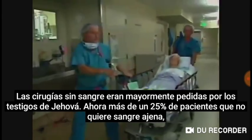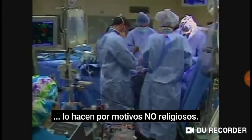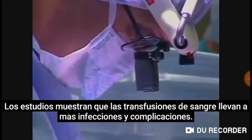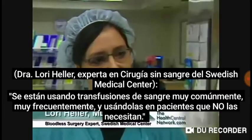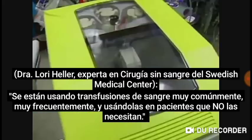Bloodless surgery used to mostly be requested by Jehovah's Witnesses. Now, more than 25% of patients asking for no donor blood do so for non-religious reasons. Studies show transfusions lead to more infections and complications. We're probably using blood transfusions too commonly and too regularly, and using it for patients who don't need it.